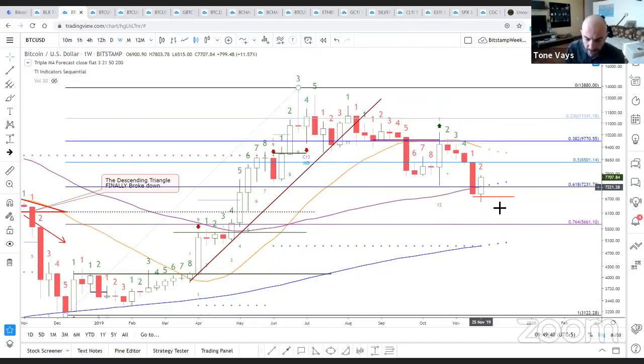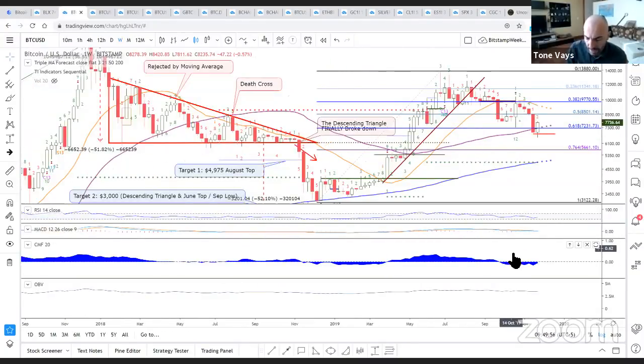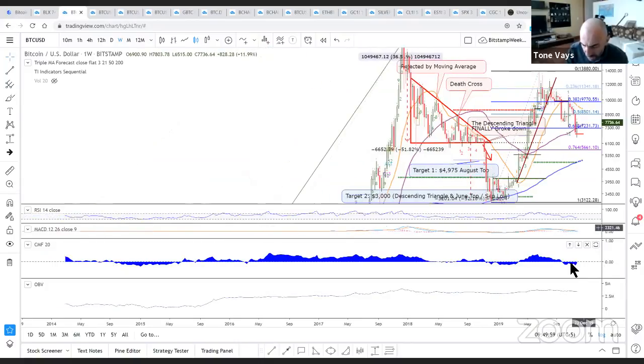Okay, so that's the weekly candle. The weekly candle looks good, but TA is saying, hey, on a weekly scale, this is still in a downtrend, and we have to wait a little bit to see if it's actually going to prove itself. I don't like the CMF. I don't like the MACD.